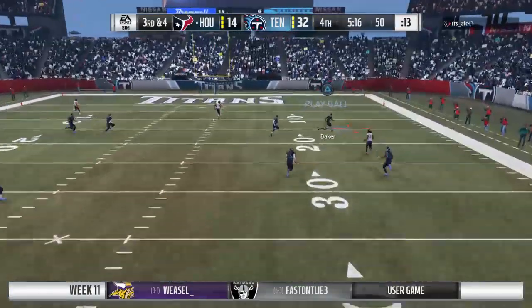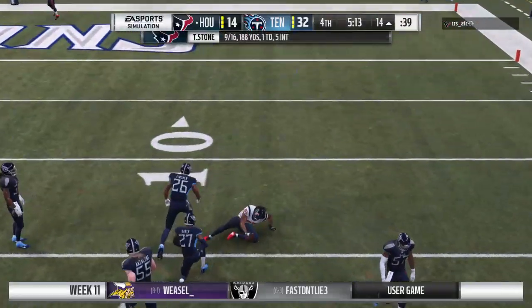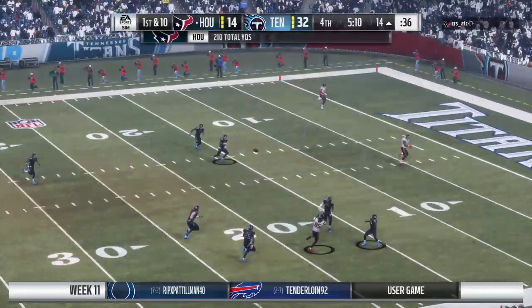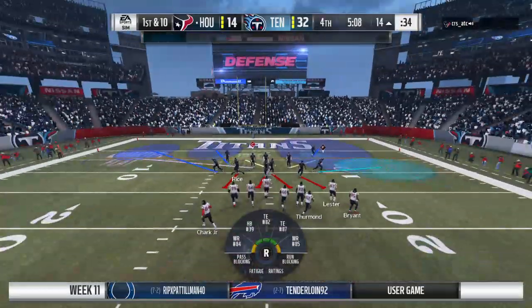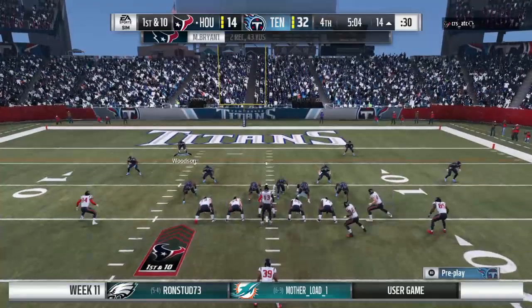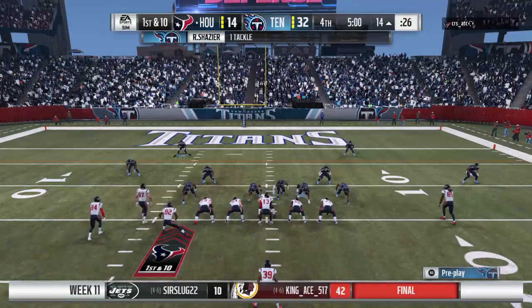He's going to float this one deep right side. He's got it at the 15. And all the way inside the 15 before they drop him. That one goes for 36 yards. So how about this for field position after the big play? Inside the 15 now as they come up on 1st and 10.